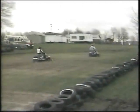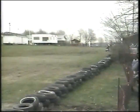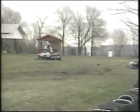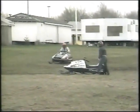1 run for the money here. Liquid stock A, 3 machines. 1 run for the money. And here they come. First place was 88, second place was 37, third place was 125. And in order of finish, number 88, Ray Segredo out of Bristol, Connecticut on a Polaris. 37, Robert Exley out of Plainfield, Connecticut on a Skidoo. 125, Ray Campiani on a Polaris.